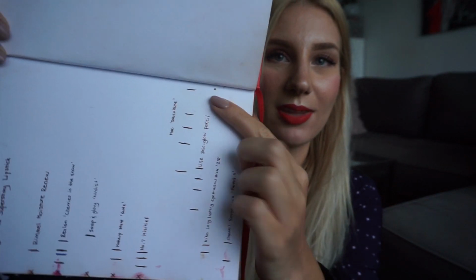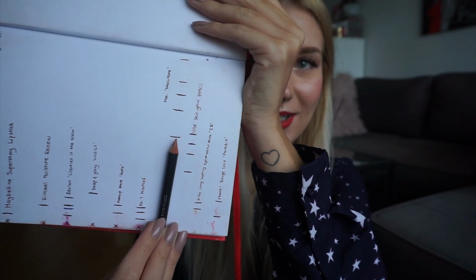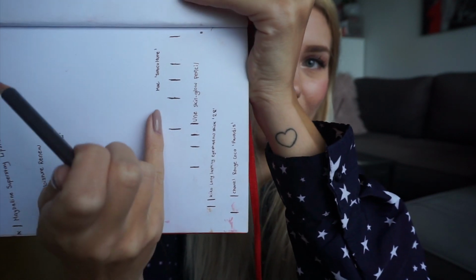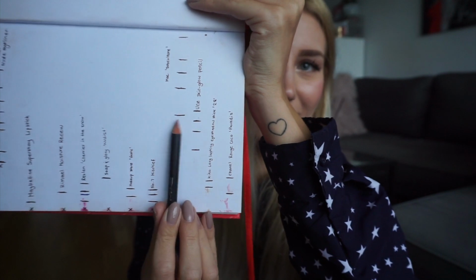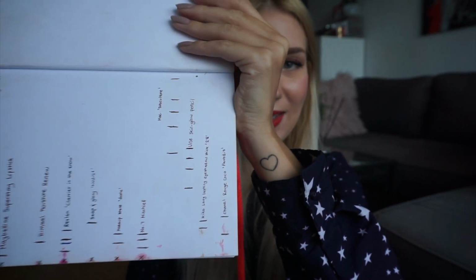So you can see it right there. It was all the way up here when I started, and this is where I am now. So I think I used up about half of the original lip liner. So yeah, that is it. And I did really, really well over the last month. I kind of used up almost double as I have previously. So I'm hoping to keep that up for next update and continue moving at the same pace.